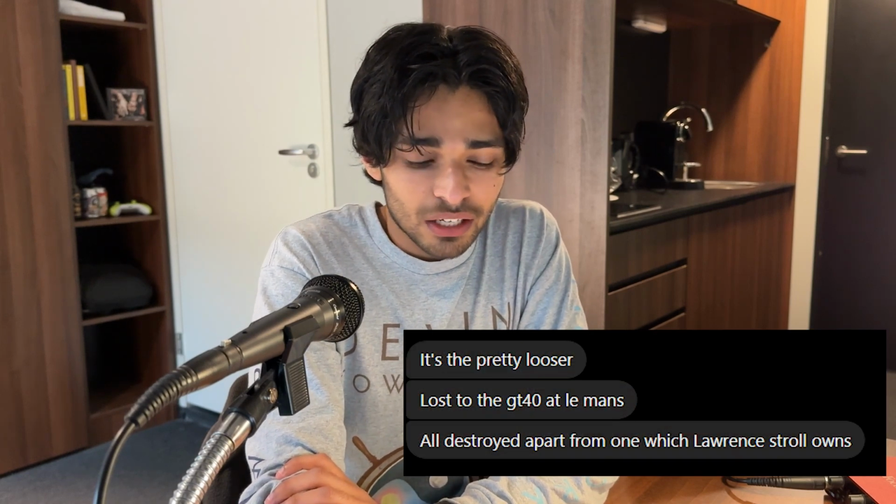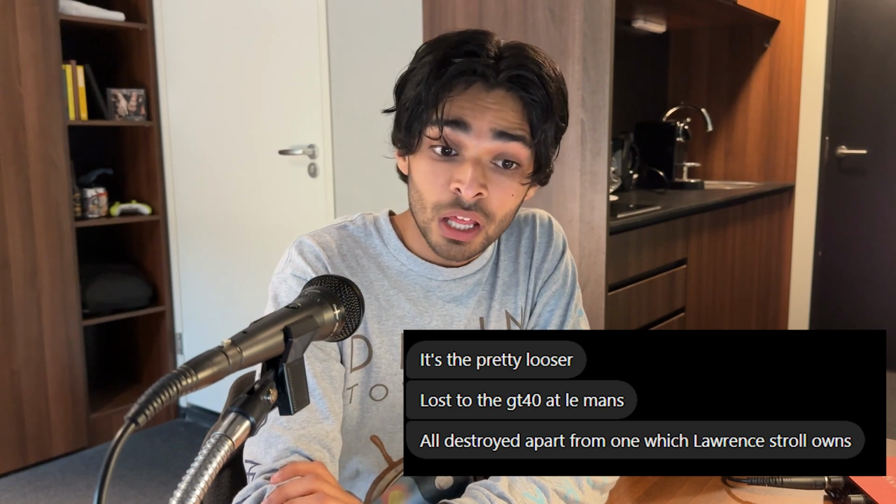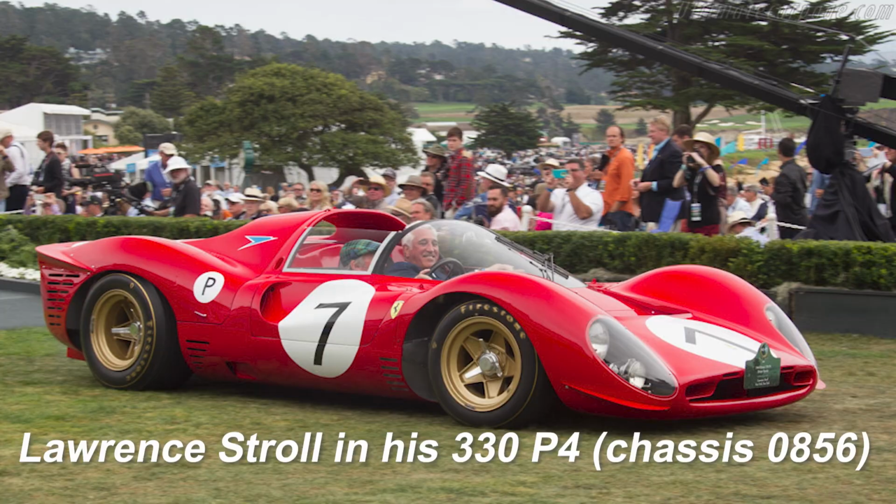The first car today comes from Matt Sparks Welch with the Ferrari 330 P4. When I asked him why he chose this car, he said, "It's the pretty loser. It lost to the GT40 at Le Mans, all destroyed apart from one that Lawrence Stroll owns." Well, I can't say I'm surprised Lawrence Stroll owns it with the amount of money he has.